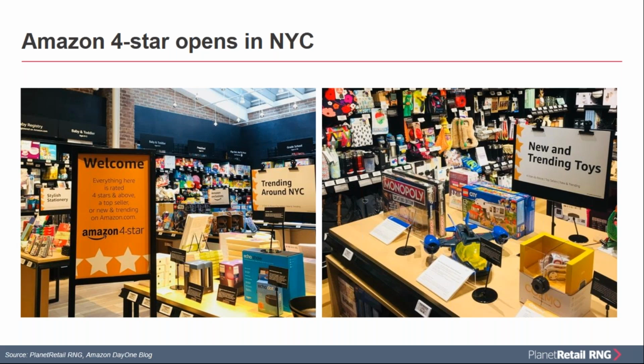They have the Amazon Bookstore. They purchased the Whole Foods store network last year. They have the famous Amazon Go stores, which we'll get to in the next slide. But this is a brand new format. It's called Amazon 4-Star, and it has opened in New York City.